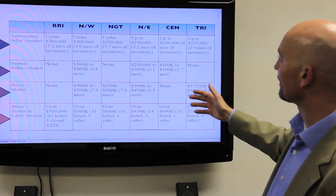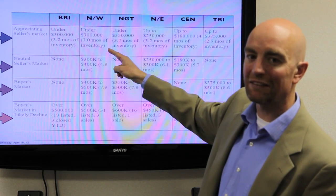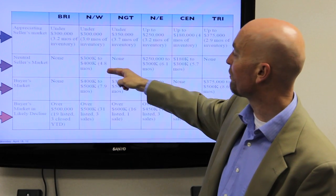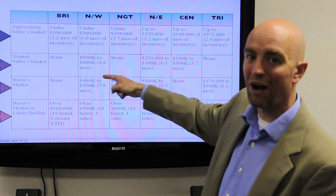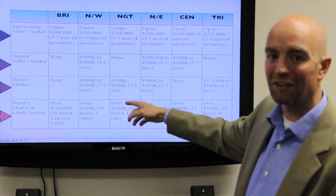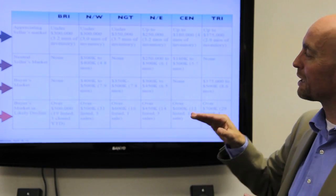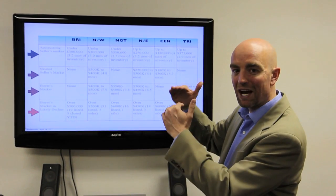So you take some of these MLS areas, let's go right down to Northwest. Under $300,000, there's only 3 months' worth of inventory. That means in 90 days, every listing is going to be sold in Northwest at the present rate of sale. Some of those homes will sell in 5 days, others will take 120, but it's a measure of the rate of sale. From $300,000 to $400,000, there are 4.8 months' worth of inventory. Pretty soon, this is going to be an appreciating seller's market as well. A buyer's market exists right above that at $400,000 to $500,000, where there's 7.9 months' worth of inventory. Once you get over $500,000, there have only been 3 sales for the 31 that are listed in that marketplace. So there's a big change happening here. The appreciation that we're seeing, almost without fail, is at a lower price range, and it is a trickle-up phenomenon that's occurring.